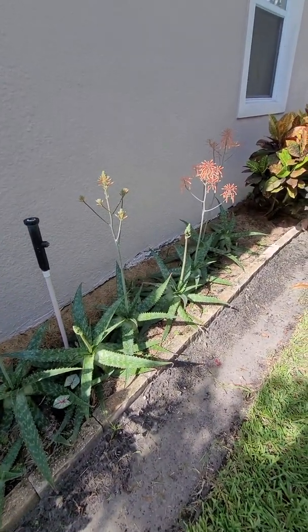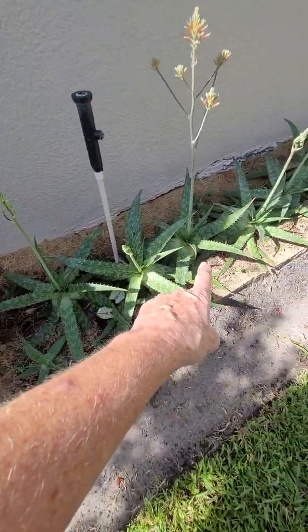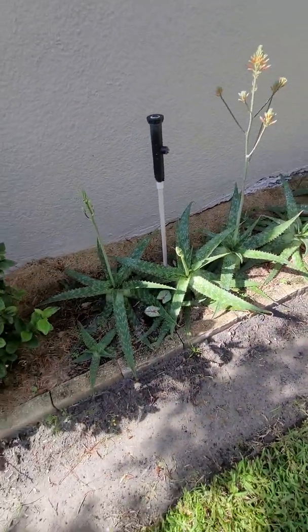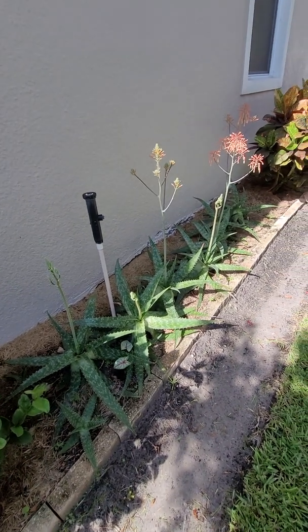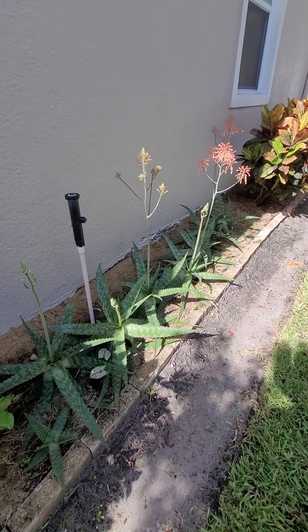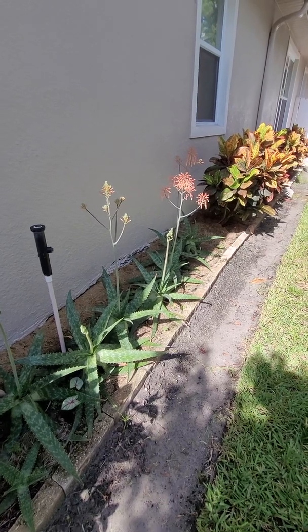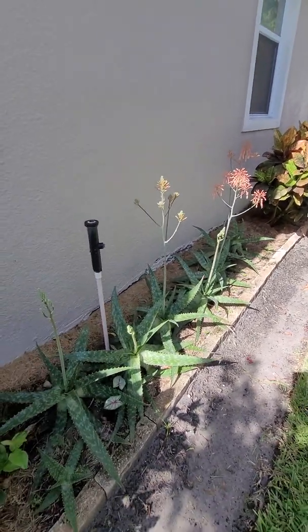And so the only ones I saved were 1, 2, 3, 4, 5, 6, 7 big ones here, and then the two that are in that pot that you saw that are blooming, and a couple little tiny pups. And so here we are. Since then, I had some other friends stop over, and I gave away, I don't know, 20 or so maybe, and I've given them to other people.